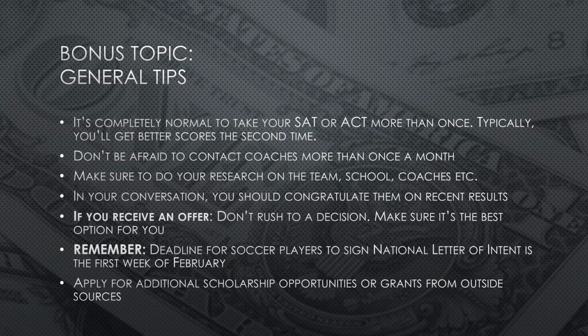But you need to make sure that you are in contact, because if you don't, they're going to replace you or find somebody else, and you don't want that to happen. So you have to make sure that you're actively pursuing the schools. Of course, make sure you do the research on the team, the school, the coaches. Do you think it'll be a good fit for you? So make sure you have that.